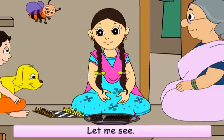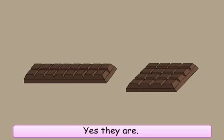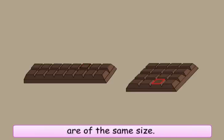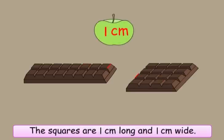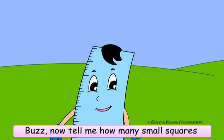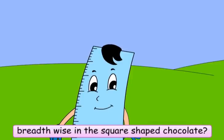Let me see. Yes, they are. The squares in both the chocolates are of the same size. The squares are 1 centimeter long and 1 centimeter wide. Let us call them 1 centimeter squares. Buzz, now tell me, how many small squares are there lengthwise and how many are there breadthwise in this square-shaped chocolate?